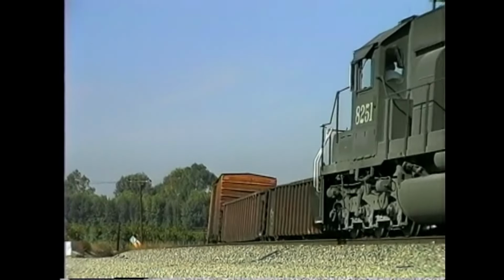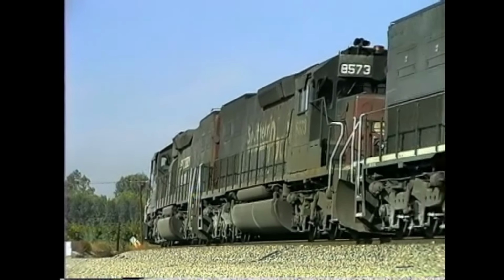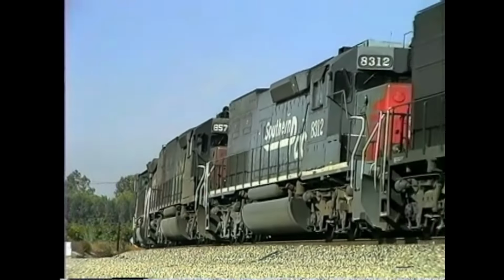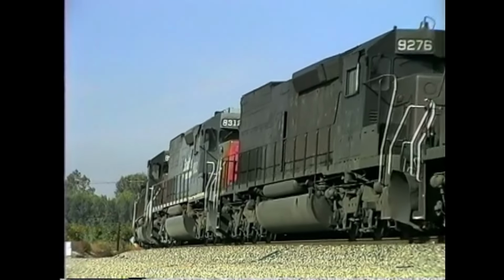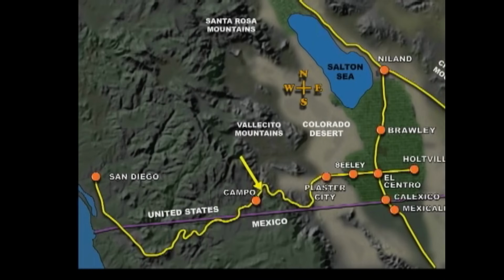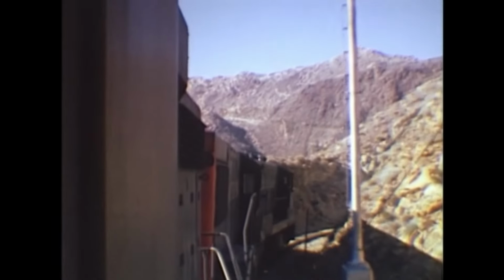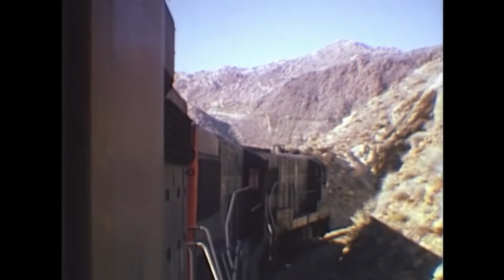The video works its way back to Colton, California through Indio and the San Gorgonio Pass and over Beaumont Hill with colorful action and train meets at key locations. Another visit includes the line from San Diego to the Imperial Valley in 1976. The line has long since been severed. We take a historic cab ride from Campo to the Imperial Valley, riding inside a group of U-25Bs in desolate territory.